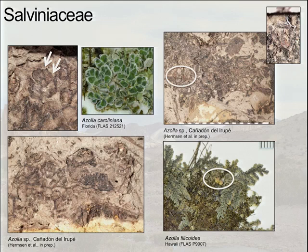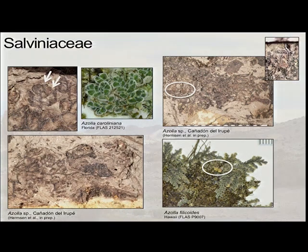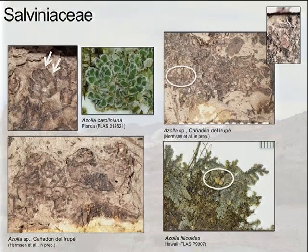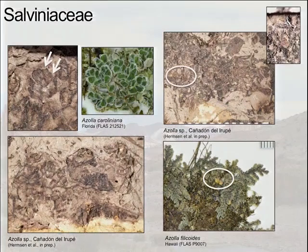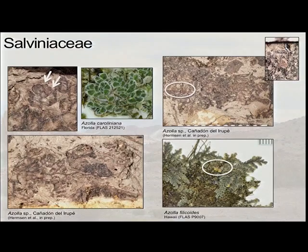And we also have fertile specimens. So we have microsporocarps on this fossil, which is within that circle there. They're a bit hard to see. But down here, we have a herbarium specimen with microsporocarps for comparison. And we also have some megasporocarps. So we have fertile specimens.